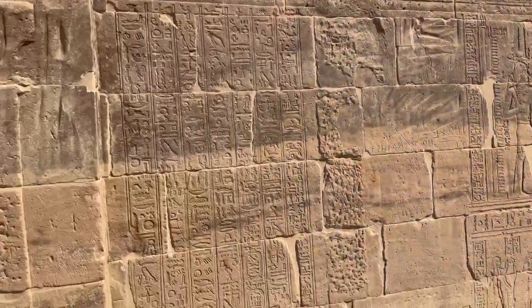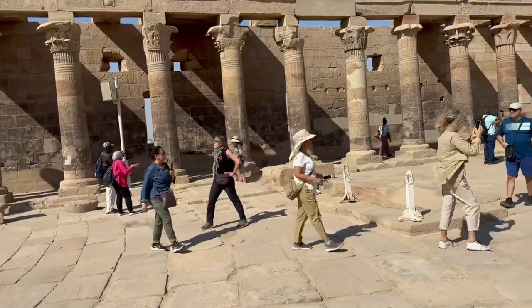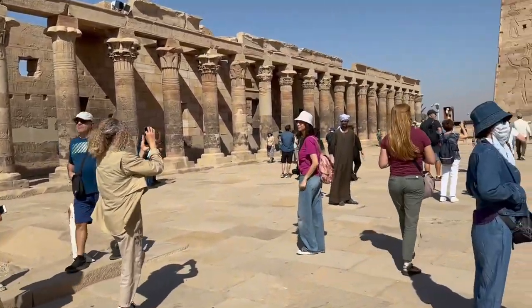We're at the Philae Temple, which means love. So this little island, we've got to take a little boat out here. Wild.